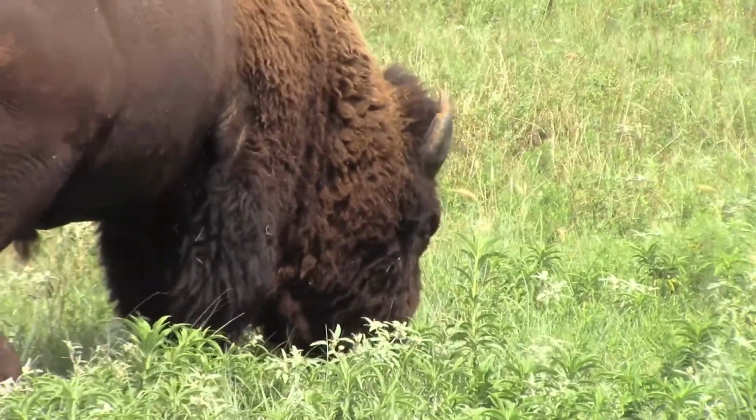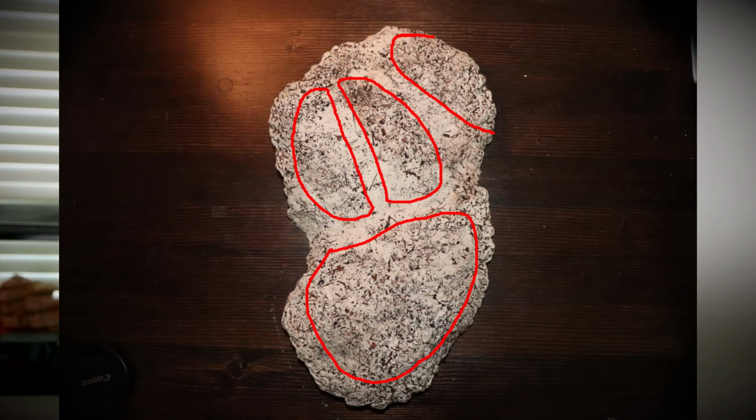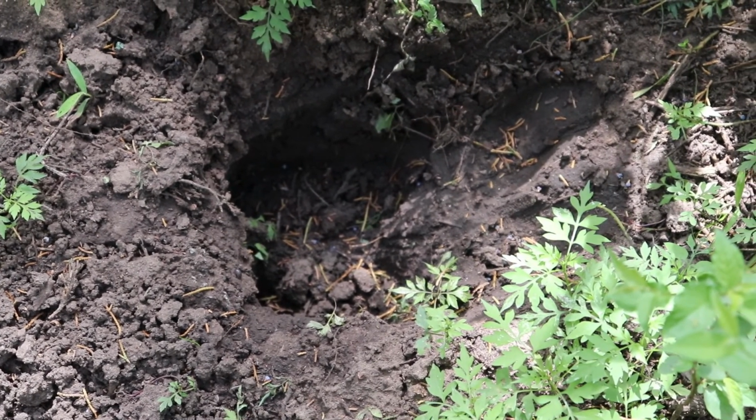The dimensions of this cast line up extremely well if you view it as two separate impressions rather than one large impression. Here is a rough interpretation of how I view this cast. It seems to make a lot of sense that a bison left this impression. The depth of the cast can also easily be explained by a bison, as they don't have flat, soft padded feet. They have these hard hooves with massive amounts of weight behind them. I've even seen bigger and deeper bison tracks than this in the area.